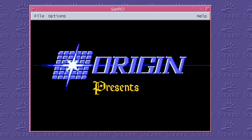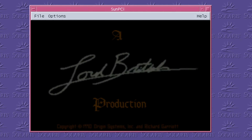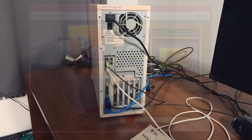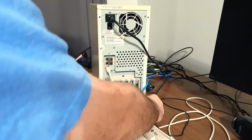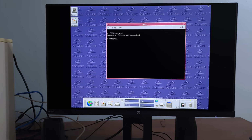Of the games I tested, Ultima 6 was the best behaved, but even then it showed considerable graphic artifacts, slowdown, and tearing. There was also a distinct lack of sound. As best I can tell, if you want to get sound output from the SunPCI, you need to connect speakers directly to it. There's no pass-through to the Sun sound system as far as I can tell. In fact, there's no mention of sound at all in the very thin manual either.